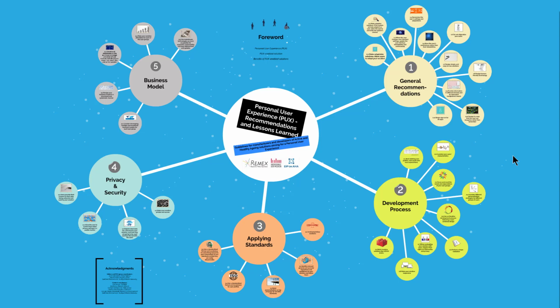So the guidelines are split in 5 groups of sets of guidelines. First, general recommendations. Second, development process. Third, applying standards. Fourth, privacy and security. And fifth, business model. And I want to go with you in a quick pace through all of these guidelines. There are in total 34 guidelines to give you an overview.